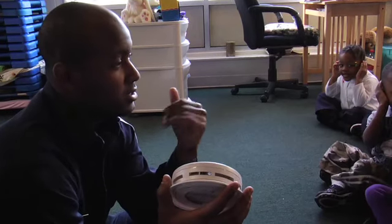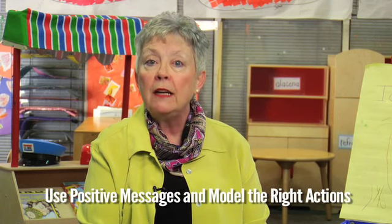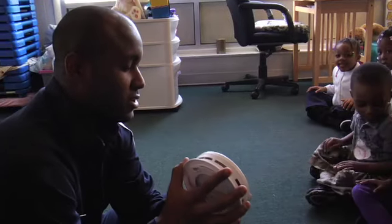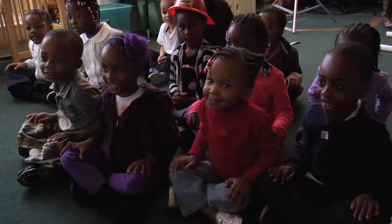And I would avoid the phrase, don't hide. Again, it plants the thought. Better choices are to tell children that firefighters are helpers, or simply tell the children they need to get outside and stay outside. It's important to only use positive messages and to only model the right actions. Remember that these children look up to you and they're going to want to copy your behavior.